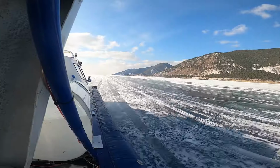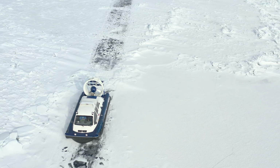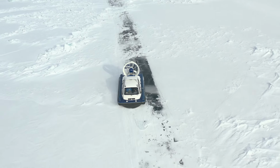Alexei, who is driving us around today, bought this hovercraft recently. It's a small one for six people. It's pre-owned. I paid $40,000. $40,000 for a small one? And how much is a bigger one? Oh, that depends. The price range is really big. Well, a new one. A new big one costs around $200,000.